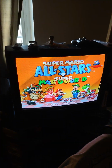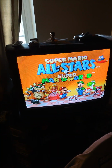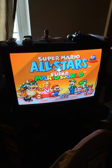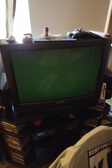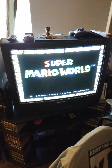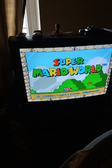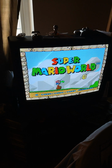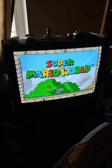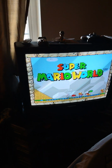This TV I have had for a couple of years, and it still works to this day. No damages. This is the best TV I've had in years. I've had it for a really long time to play my games and film my gameplays. I have no problems with it, and it's awesome that it works all these years. So this is my big CRT TV right here.